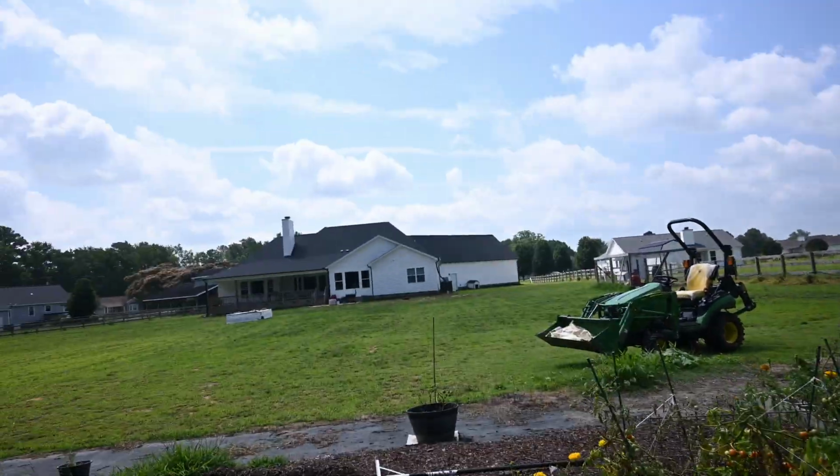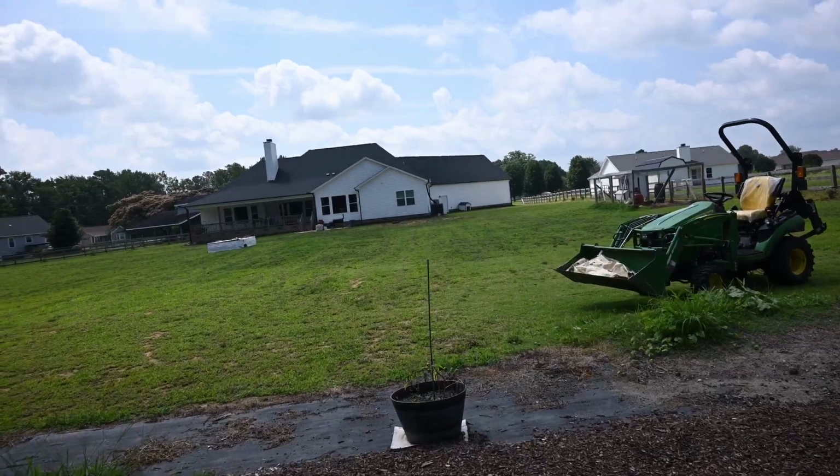I need to go up here and check on my Boston butt that's smoking.